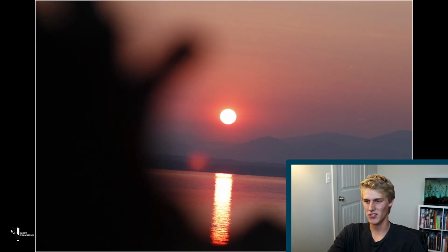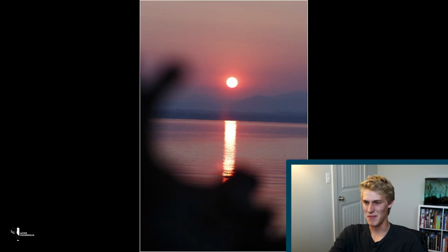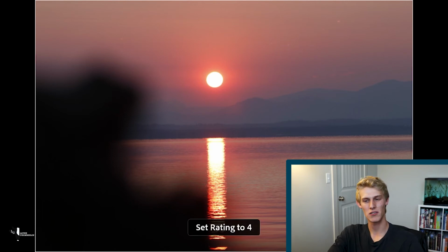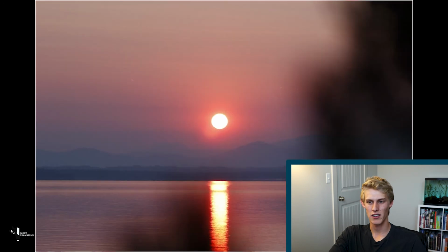Super pretty lighting though. Just look at the water, all that pink, red, whatever color that is. And the mountains. Yeah. It's safe to say I love this bush. Again, I think the log distracts from it, but we'll give it a 4, call it there.